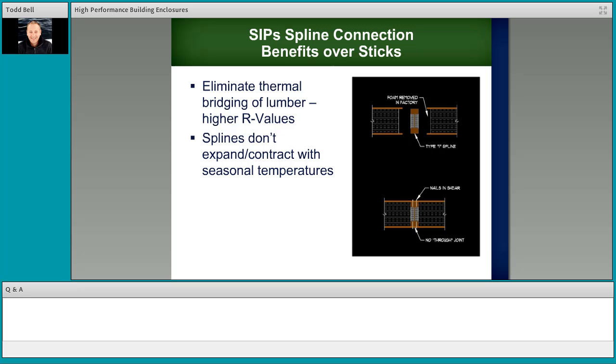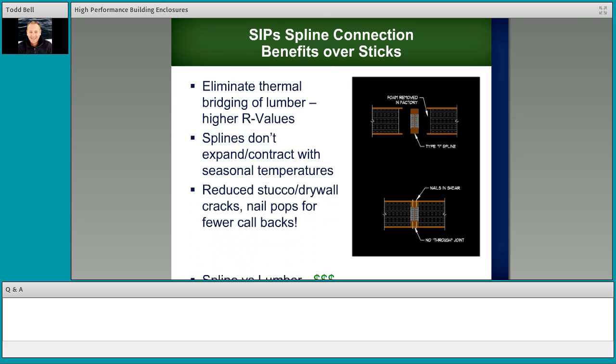Again, we eliminate bridging of lumber. Lumber at a connection is a thermal bridge, so that's what the spline is beneficial over a stick frame type connection. Splines don't expand, contract with seasonal temperatures. Of course, you want to keep the product dry during the installation aspect of it, but there's a lot less movement from an expansion contraction standpoint because there's actually less lumber to do that, or less wood material.